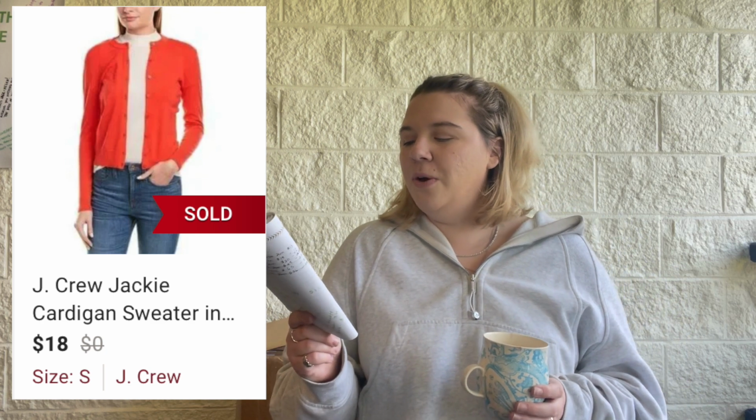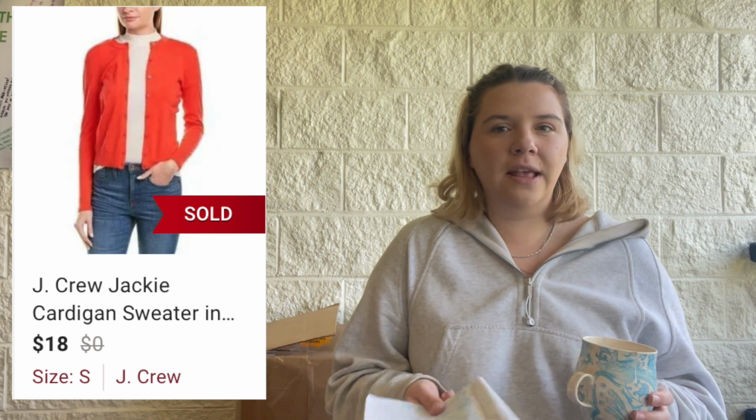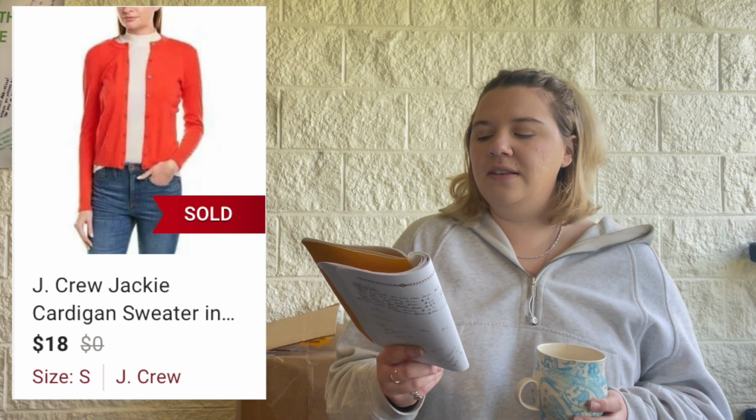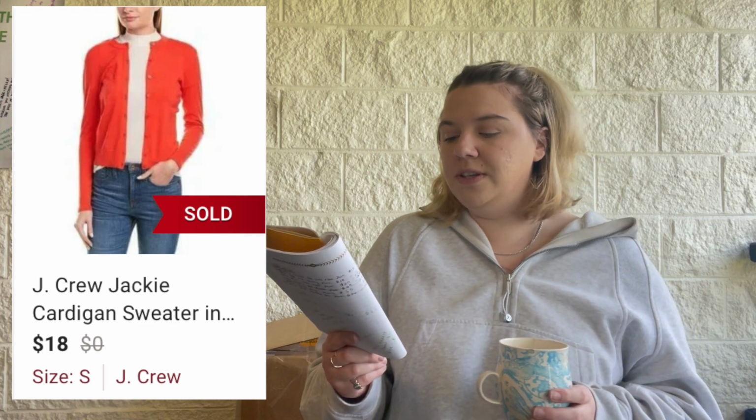Okay, and then on Tuesday the 19th, I had 7 sales. So this week was definitely better than my last couple. Things are starting to pick up, probably because I am listing a little bit more. On Tuesday the 19th, I sold this J.Crew Jackie cardigan. Really classic looking cardigan in an orange color. You might remember I got this at the bins pretty recently. It sold for $18 and after fees, I made $14.40.